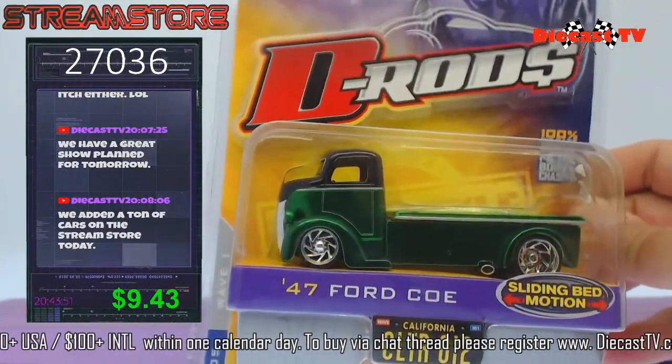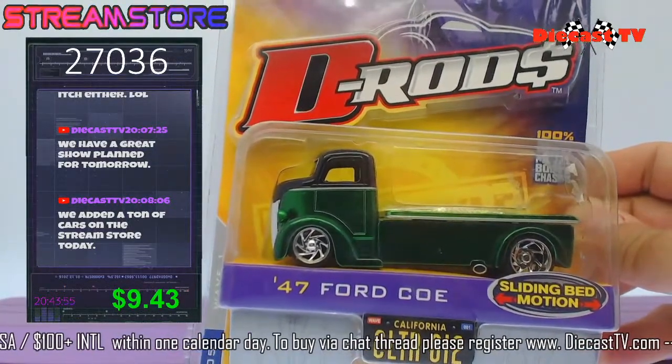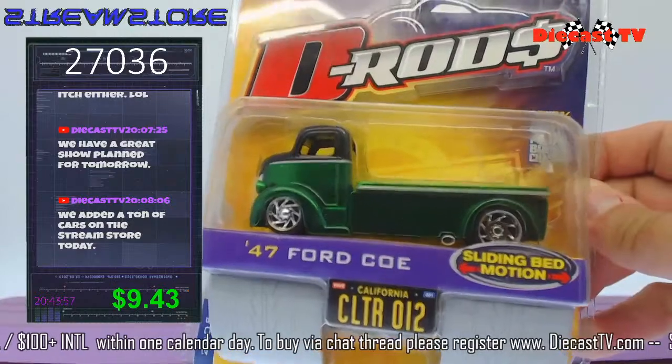You want that truck? Just type the number 27036.